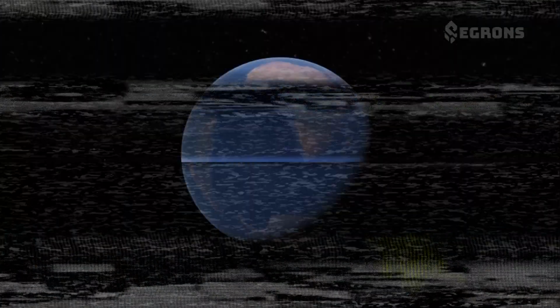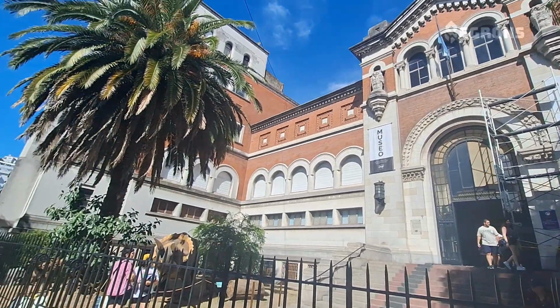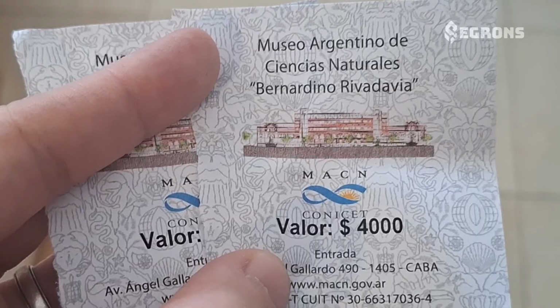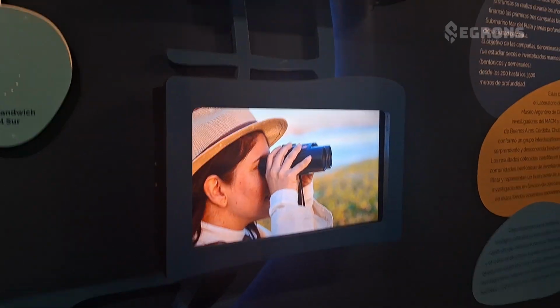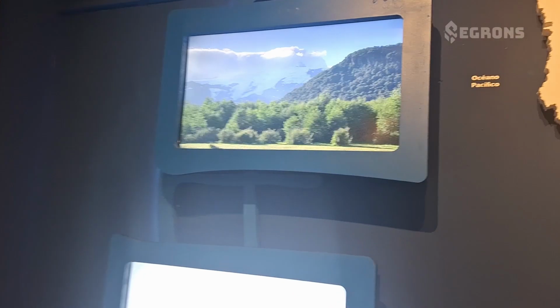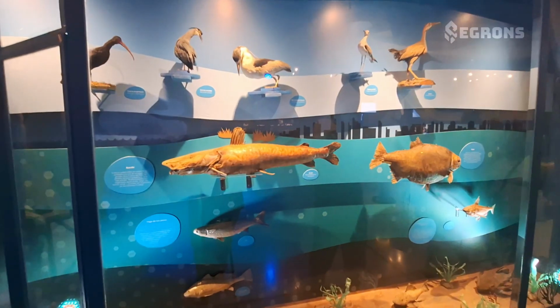Hello. So we're heading to the museum now. According to Wikipedia, the Bernardino Rivadavia Natural Sciences Museum is a public museum located in the Caballito neighborhood of Buenos Aires, Argentina. The tickets are cheaper for people from Argentina or residents of Argentina. It's a different price for foreigners or tourists. We paid 4,000 pesos, which is like 350 or something like that. I don't know the exchange right now, but it's fairly affordable and I would recommend you go.